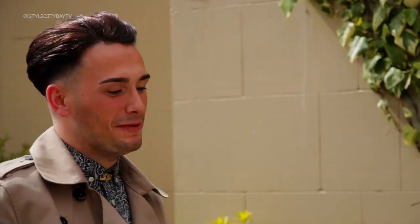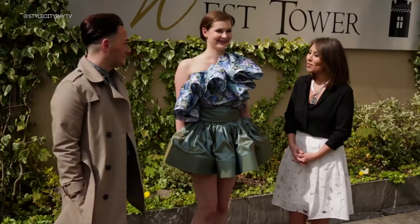Yeah, I think so, and cinch them in at the waist. And what kind of event would you push this forward to for a client? So, like, it's got to be like the races or something, hasn't it? Obviously with a perfect hat. Yes, in fact, we're going to look on to hats next in a minute.